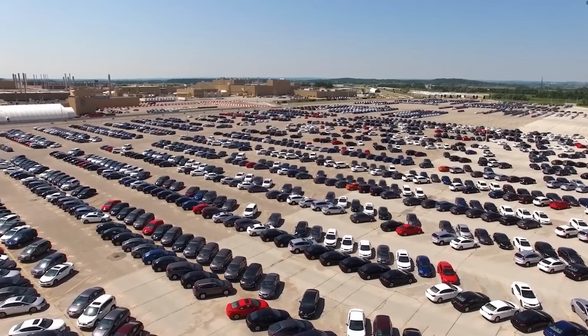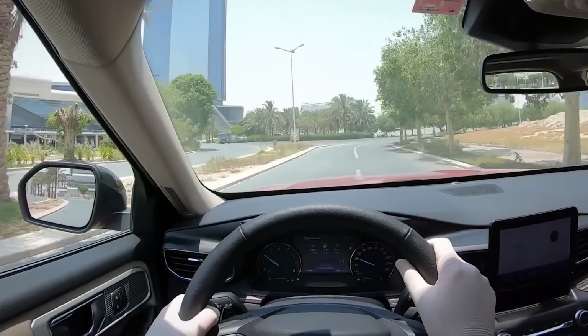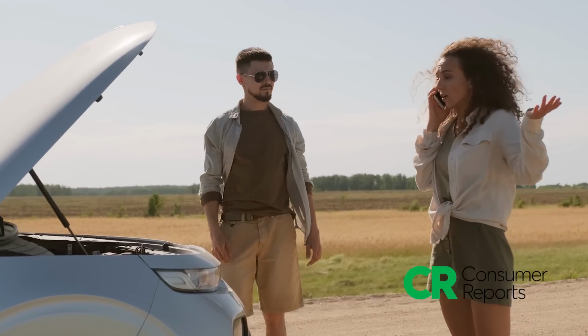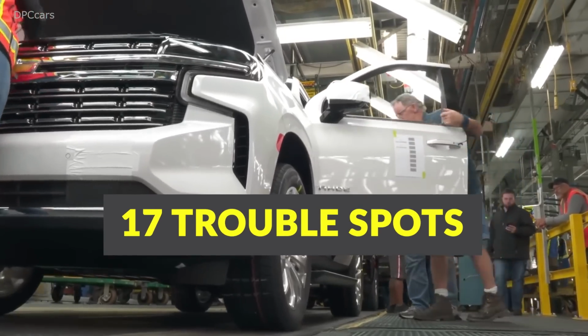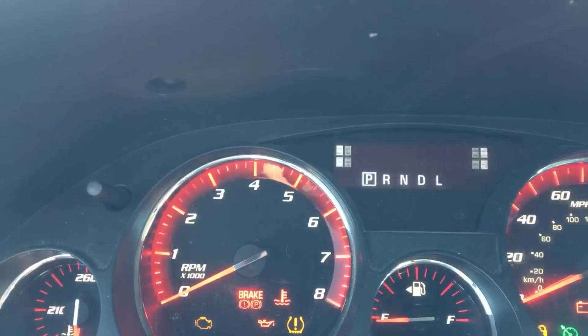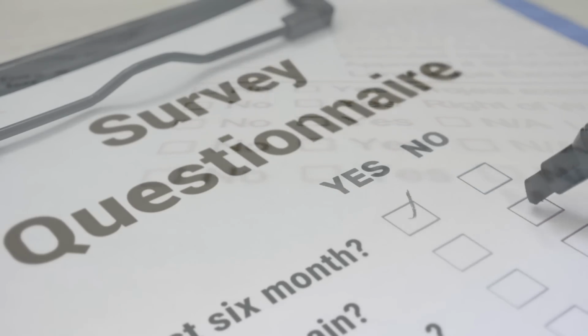Remember, the warranty on these used SUVs has likely expired, leaving you on your own. Today, we will break down 10 used SUVs made since 2020 that have become more notoriously unreliable than others. We use the Consumer Reports reliability score to rank them from bottom to top. CR takes a look at 17 potential trouble spots, ranging from the engine, transmission, and suspension to the electrical system, and weighs the severity of each problem, all based on thousands of owner survey feedback.